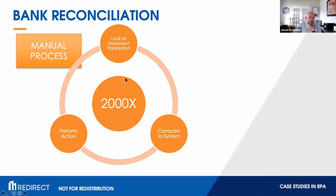If you're not familiar with bank rec, it's just like what you do with your personal checking account. You look at what you have and what you've spent, and you try to validate that the checks that went out actually cleared, and then if there's anything that you didn't expect, you account for that somehow. And so what's happening at property management companies is you have a person who's going to look at a statement transaction, compare it to the system, perform some action, and they're going to do that 2,000 times in a row.